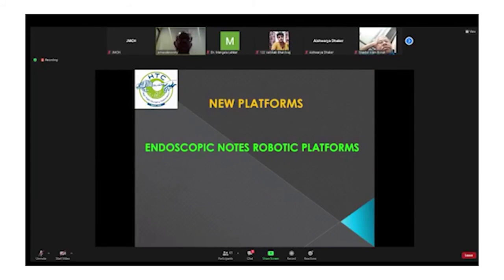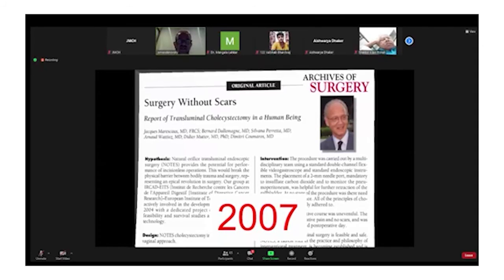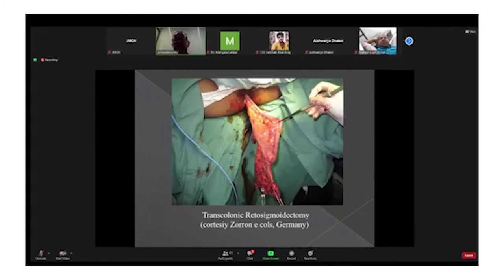A few words about the new platforms, the endoscopic and NOTES robotic platforms. We know that the first NOTES surgery, the transluminal transgastric cholecystectomy, was performed once more by Professor Marescaux in 2007. A lot of surgeries were performed using that approach, including big ones such as the transanal hepatectomy from my friend Professor Zorron from Brazil, but he is actually working in Germany. And this approach practically stopped for a long time, because we had a lot of troubles to solve.